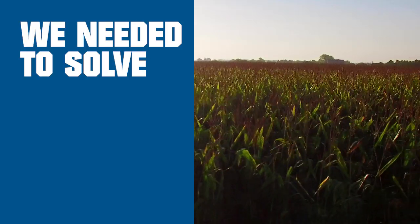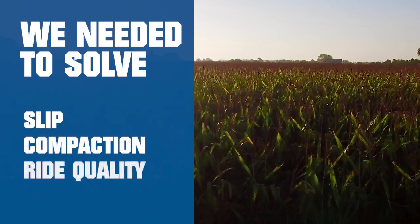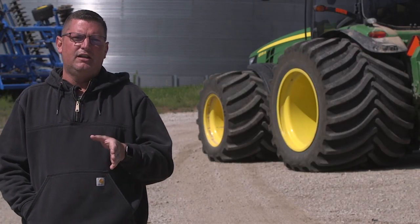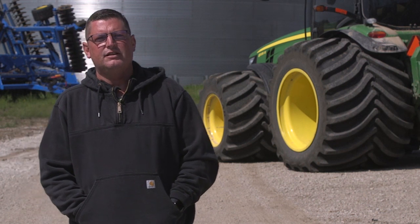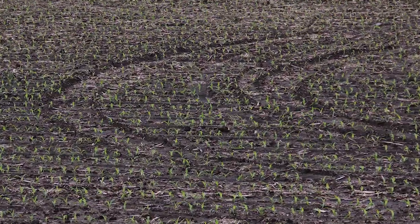What we needed to solve with our operation were the slip, compaction, and the ride quality. I also had some splitting issues with my Firestones going down the middle on my front duals, and I've only had 2,000 hours on the tractor itself. With compaction, you could see every mark where the tractor went back and forth through the field.